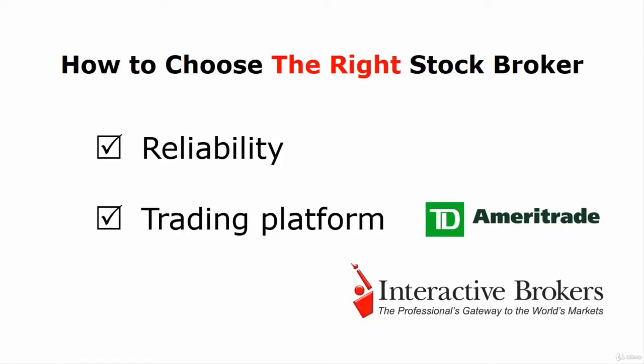And the final thing you should care about is pricing. In my opinion, pricing is less important than the first 2 criteria, which are the reliability of a stockbroker and their trading platform. That's because as an investor, you need to make sure your money will be kept securely by a trusted broker. And you'll also need a professional, unbiased trading software to trade effectively.